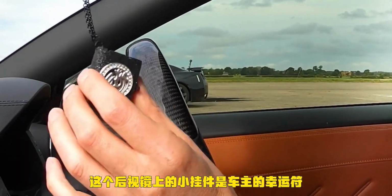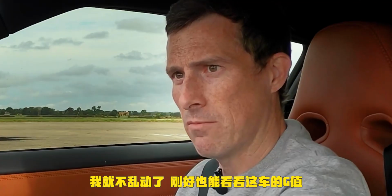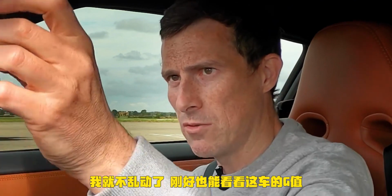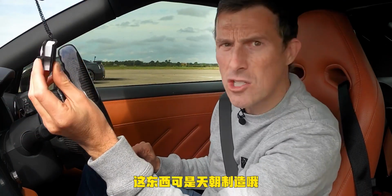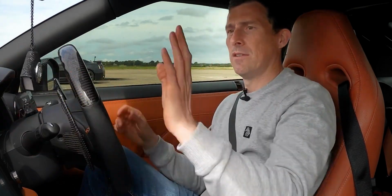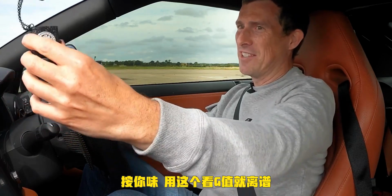You'll probably notice this hanging from the rear view mirror. This is Hamid's Carwow. So I'm going to keep that with me and we're going to use it to show the G-force in the car. Interestingly, his Carwow is made in China. Anyway, it's going to be interesting using this as a visual aid.